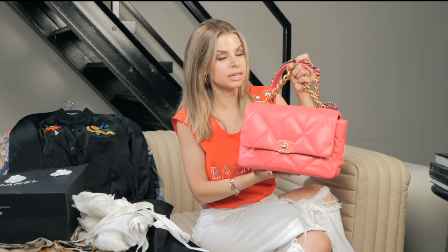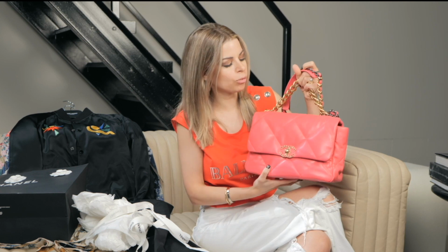But this is my first medium size 19. I have the large size in the tweedy pink. I just like this size more. It's more mid-size. If you're interested in seeing a total bag review of this, like what do they call it? First impression, something like that.